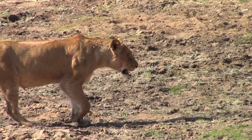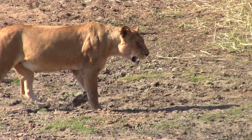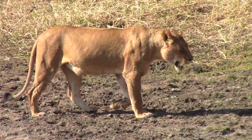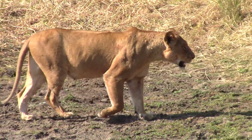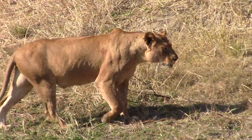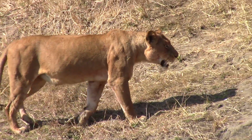So guys, that's incredible news. Looks like she also is showing signs of suckling. So 5 females of the Nauru pride are with cubs. We're looking at potentially maybe 20 cubs from this pride in the future if they can all survive.